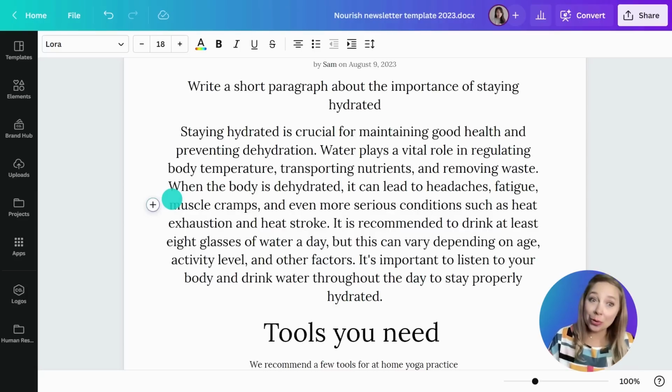Now you always want to proofread this because Magic Write is here to help you get started and help with creativity, but it is not meant to replace writers. So make sure that is all correct and in your brand voice.